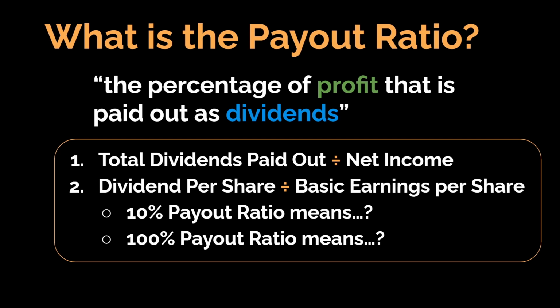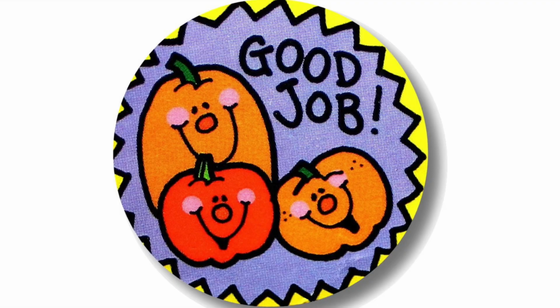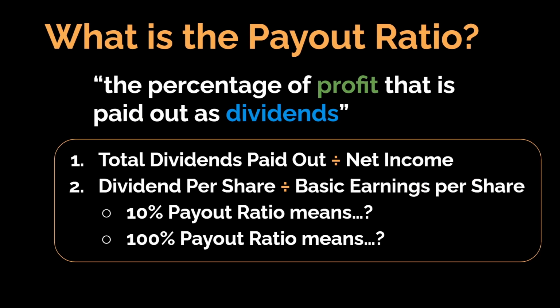Let's see if you've been paying attention, because I know that was a lot to take in. If the payout ratio is near or at 99%, do you think the dividend will grow going forward? Is the dividend sustainable and affordable for the company? Correct. You earned yourself another sticker for the day. The company will most likely not be able to continue to pay a 99% payout ratio dividend unless the company can increase its revenue and its profits.